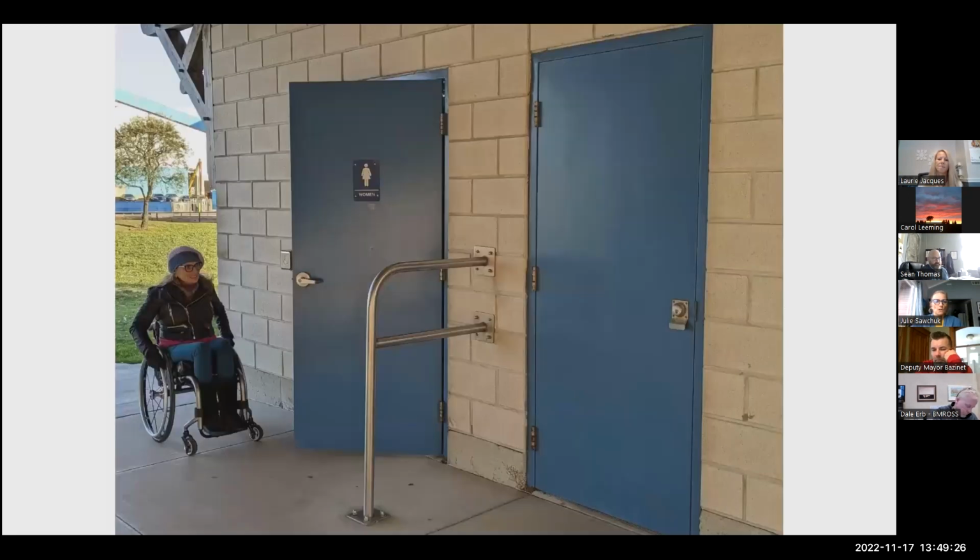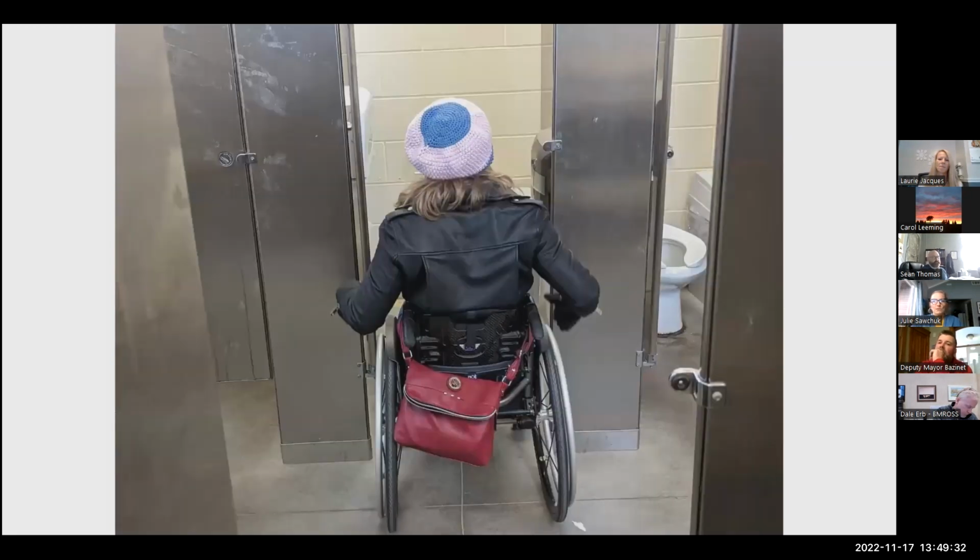First we're going to go into the women's washroom. So the power door opener opens that washroom, no problem. But once you get inside, you very quickly discover that none of the washroom stalls are actually accessible. So I understand the addition of the power door opener because it benefits so many people other than just wheelchair users. I totally get that.